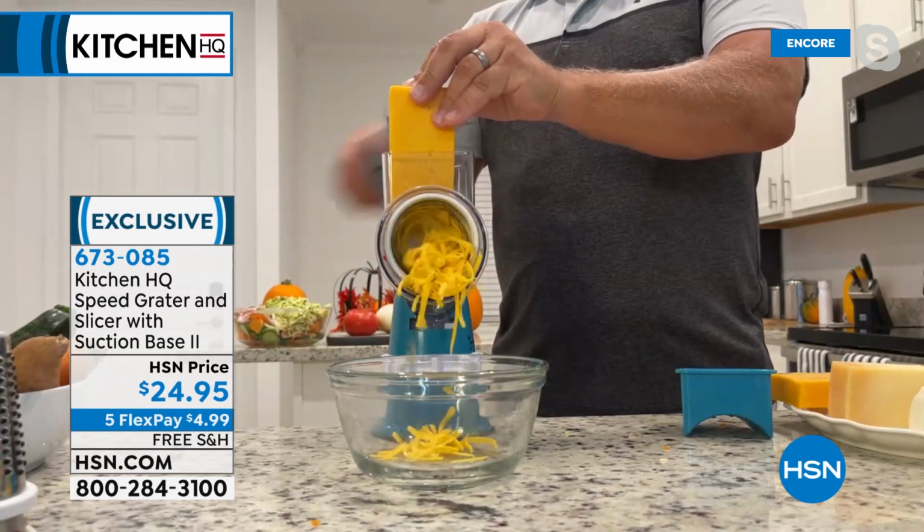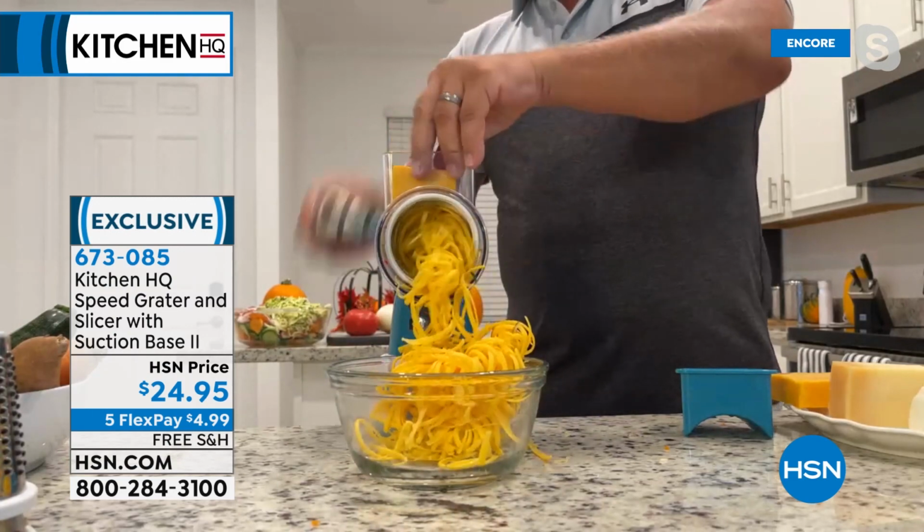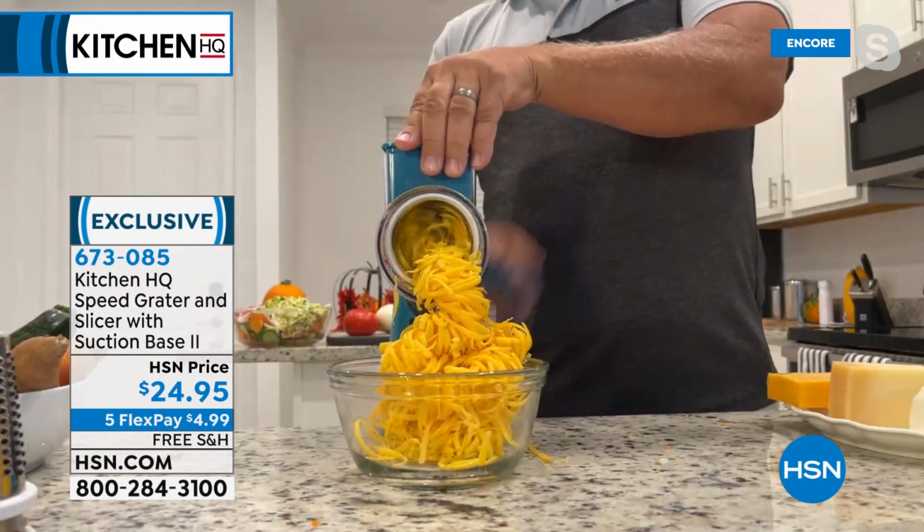On taco night, for enchiladas, burritos, tostadas, I mean, for salads. Yummy. And how much do you pay for all of those pre-cut items or the pre-shredded cheese?